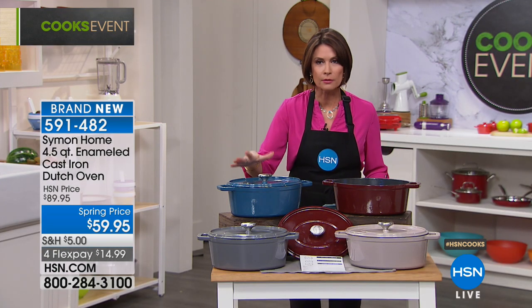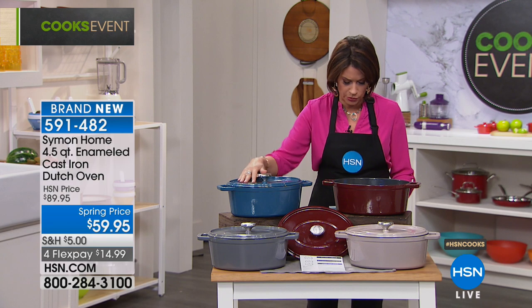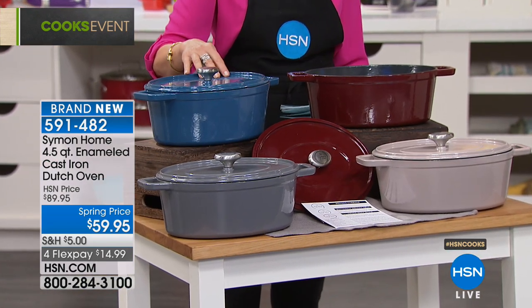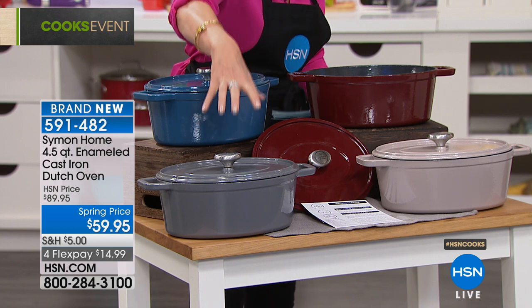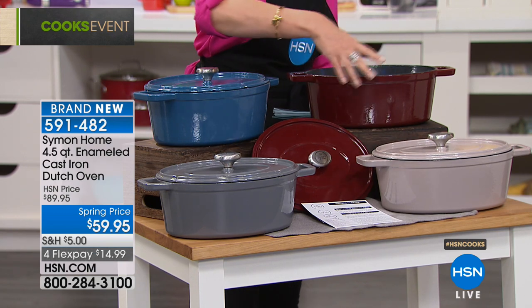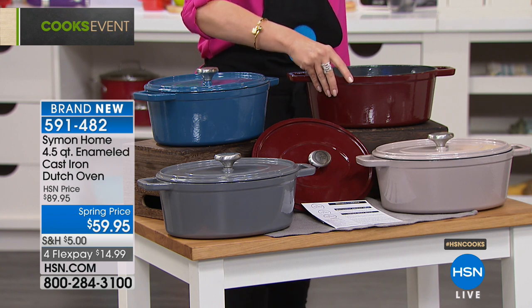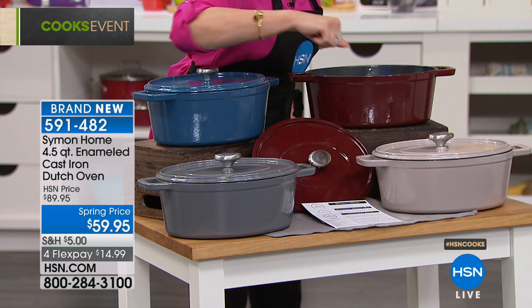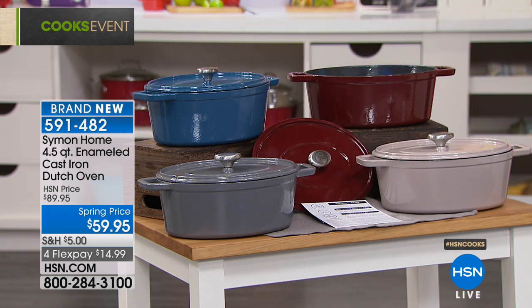We have it available. Look at this blue. It is a turquoise, gorgeous blue. I would almost call it like a Mediterranean blue. Absolutely beautiful. In front, the gray, rich gray color. Here is your light taupe. And then right back here is going to be your burgundy. I will tell you, the light taupe is the most limited. We have some great recipes we're going to include, but let's get to the fun part.